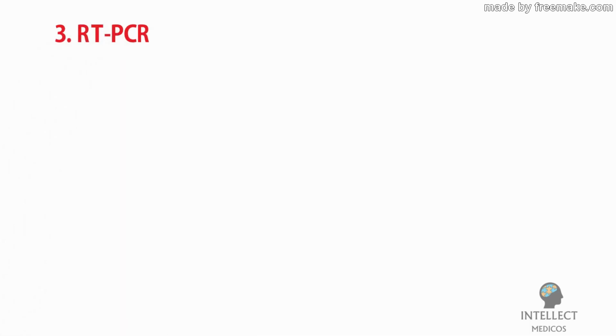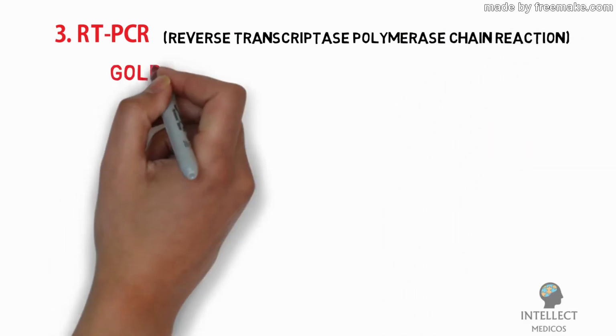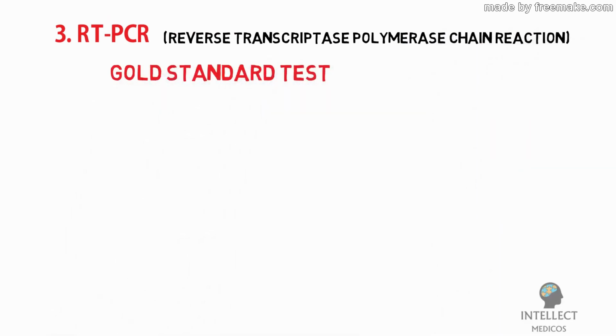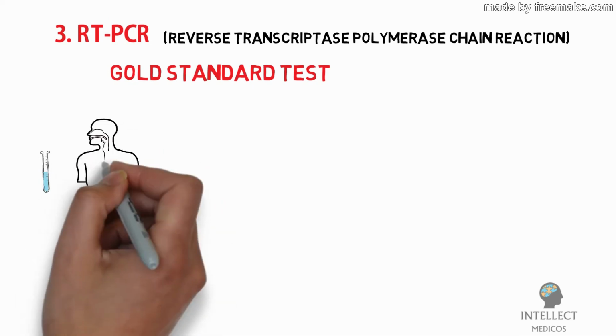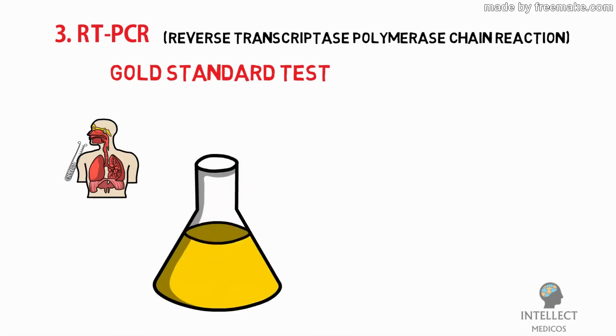Third, RT-PCR, that is reverse transcriptase polymerase chain reaction. This is the gold standard test. In this test, a sample is collected from parts of the body where the coronavirus gathers, such as a person's nose or throat. The sample is treated with several chemical solutions that remove substances such as proteins and fats and extract only the RNA present in the sample. This extracted RNA is a mix of the person's own genetic material and, if present, the coronavirus's RNA.